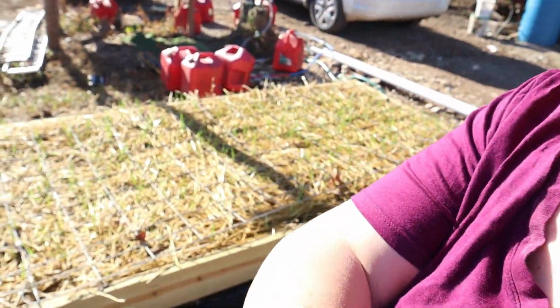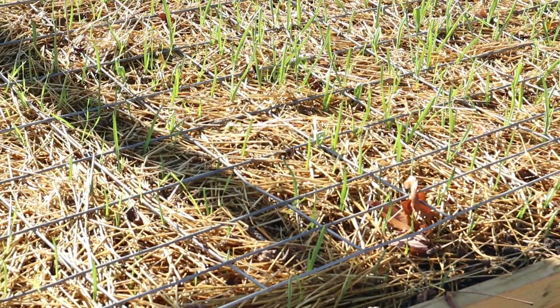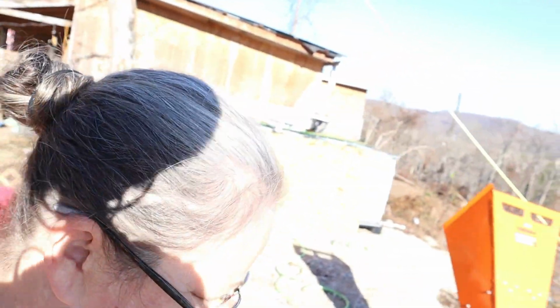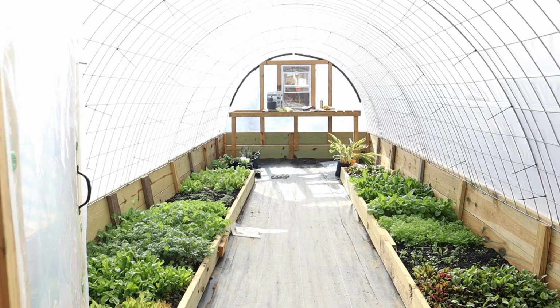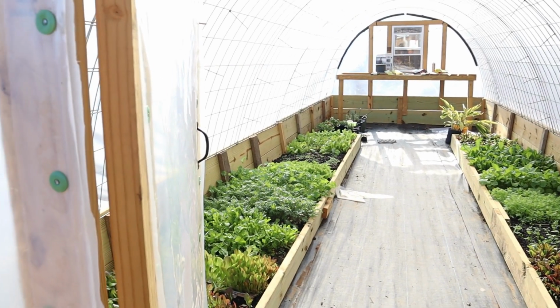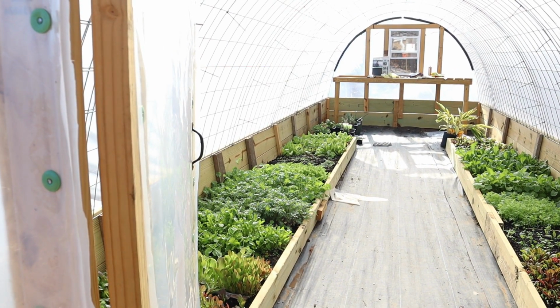And look at our garlic. I don't know if you can see that. It's already sprouting. Guys, look at the abundance of food in here. And the mustard that we just planted is already starting to come up, which I'm super excited about because I'm ready for some mustard.